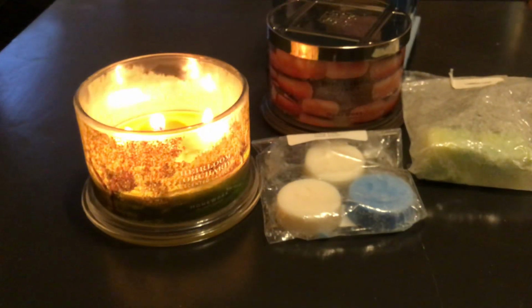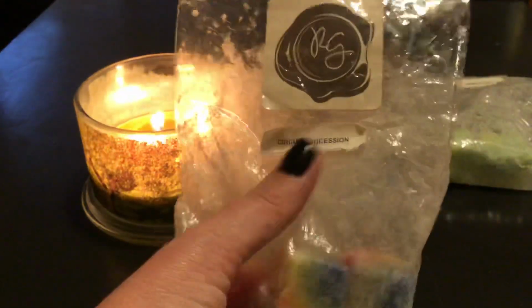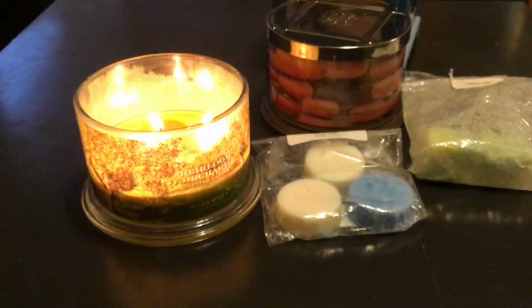What else have I been melting? Nope, didn't melt any of you. Circus Concession, also from Rose Girls from a couple years ago. It has Macintosh Madness, her Ooey Gooey Caramel, Cotton Candy, and Funnel Cake. And these are in her chunks. Again, you can tell by the label coming off, I've had this for a long time. Same thing with this. This is like one bag every couple of years. If you love Ooey Gooey Caramel, this is definitely for you.